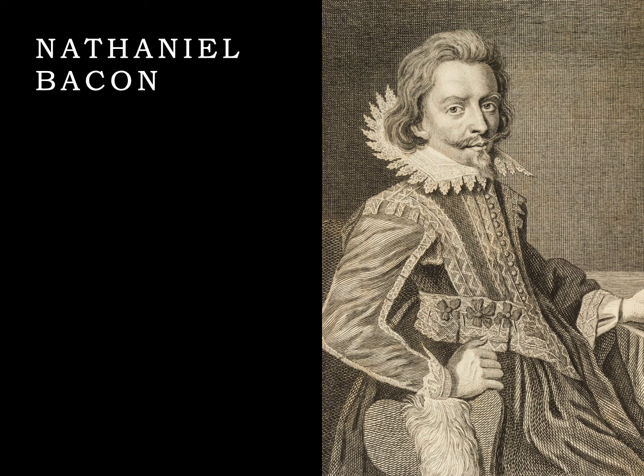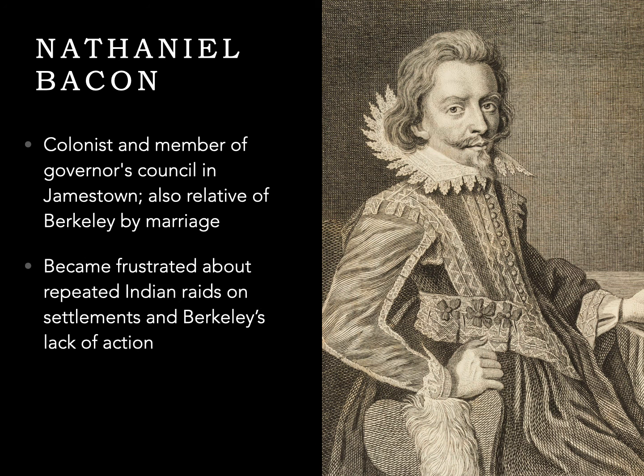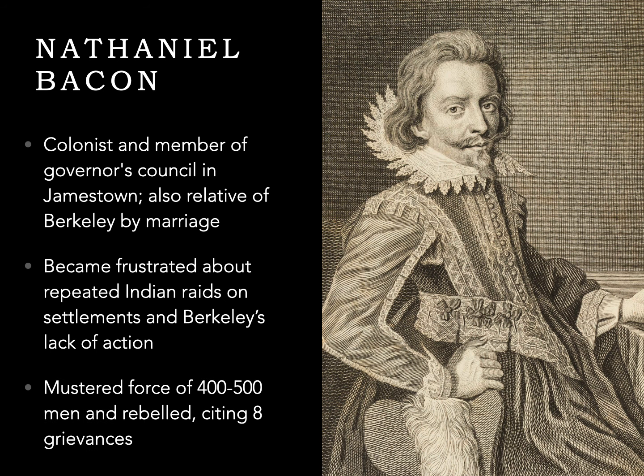Enter Nathaniel Bacon. Nathaniel Bacon is a colonist and a member of the governor's council in Jamestown. He's also actually related to Berkeley by marriage. He becomes frustrated by these repeated Indian raids on settlements and Berkeley's lack of action. He is so irritated with this governor. And there's a lot of angry men all around him, so he joins them together. He musters a force of between 400 and 500 men, and they rebel. They make a list of 8 grievances, and they oppose the colonial government.